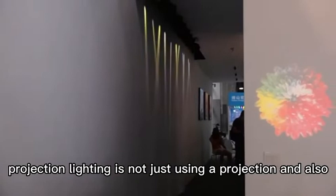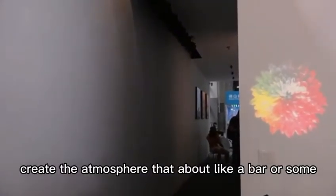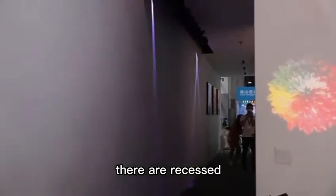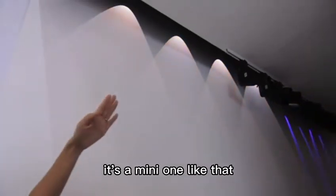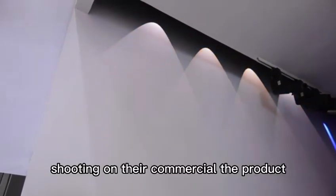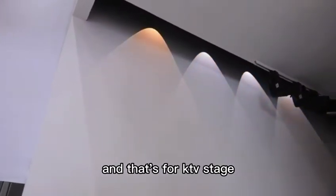Projection lighting is not just used for projection, it could also create an atmosphere like a bar or some KTV where you want a soft environment. And here you can see a wall washer lighting effect. Here there are resist contour spotlights on the other side. One is a mini one, like that. So you can get different lighting effects. This is the spotlight that could be used for shooting commercial products. And that's for KTV stage.